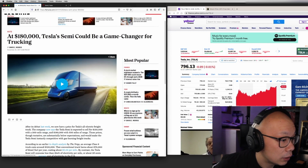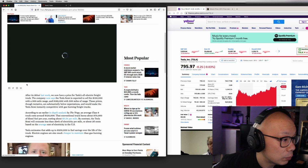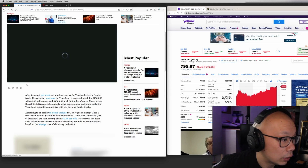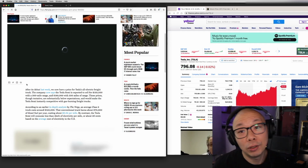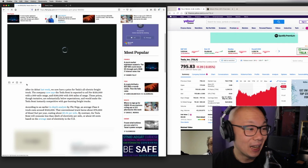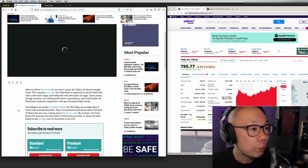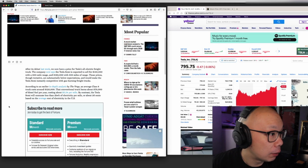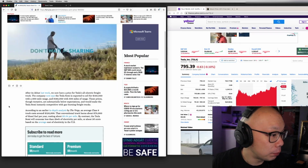Let's see, what is this? After the last week, we now have a price for Tesla's all-electric freight truck. Wow, I wonder if Amazon's gonna start using this for all the deliveries. Let's see. I don't have a subscription to Fortune, but we at least have the first two paragraphs.